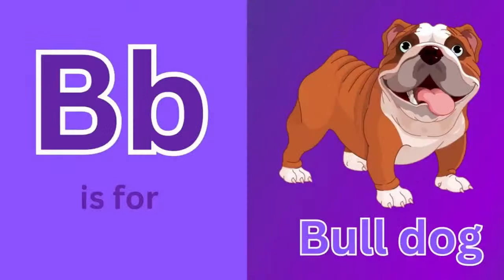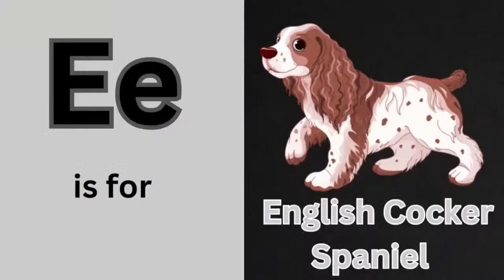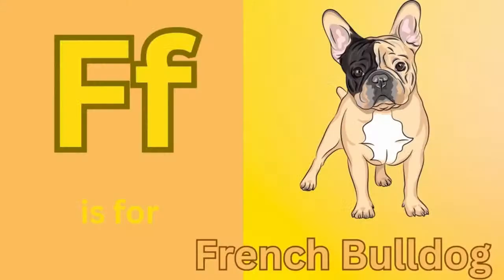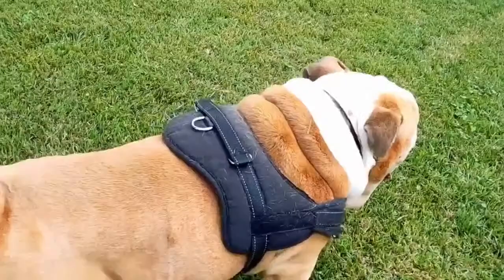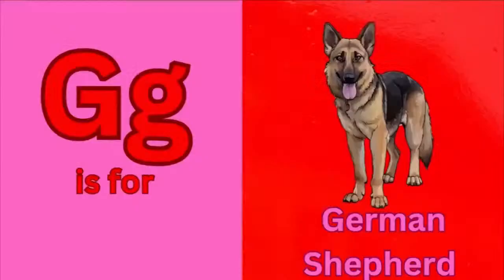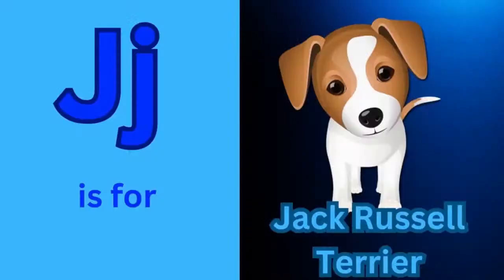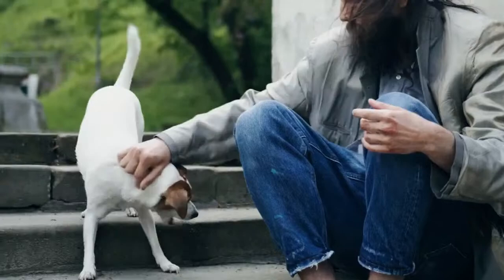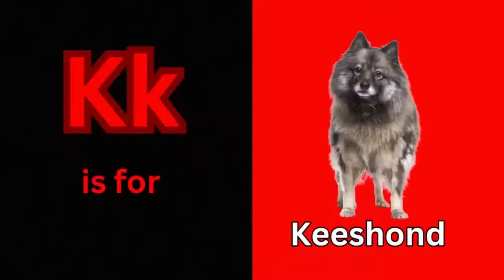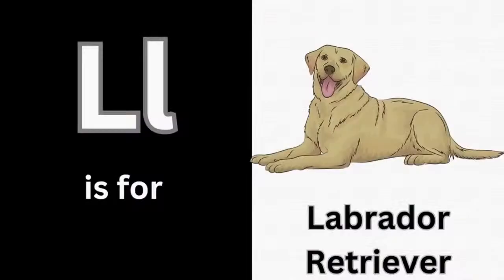A is for Australian Shepherd. B is for Bulldog. E is for English Cocker Spaniel. F is for French Bulldog. G is for German Shepherd. J is for Jack Russell Terrier. K is for Keeshond. L is for Labrador Retriever.